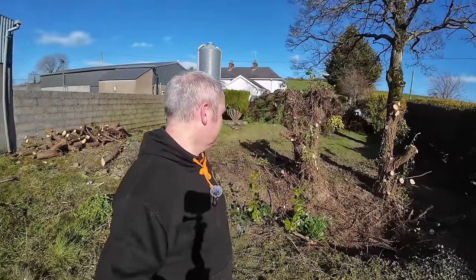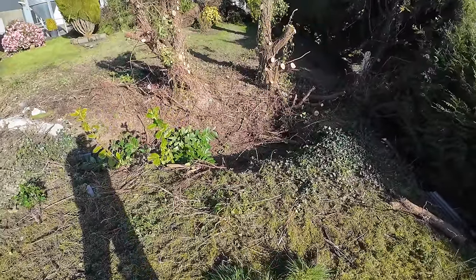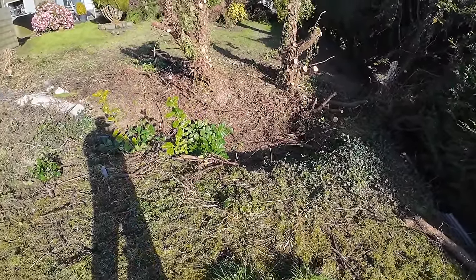That's all the branches gone. That's the heavy bit of the lifting done. As you can see, there's a big dip there. I don't even know why that dip is there. It's dry. There's nothing in there. It's as dry as a pancake.